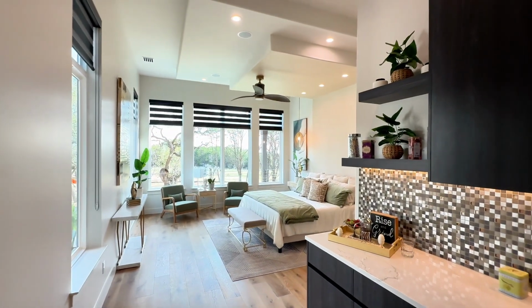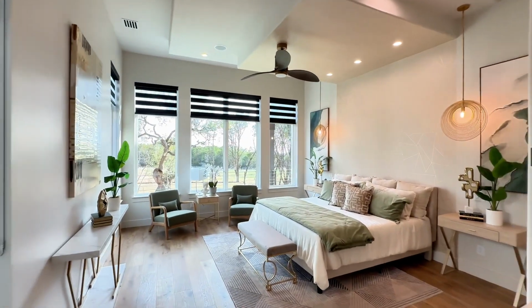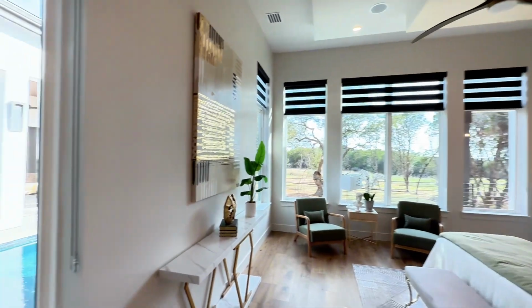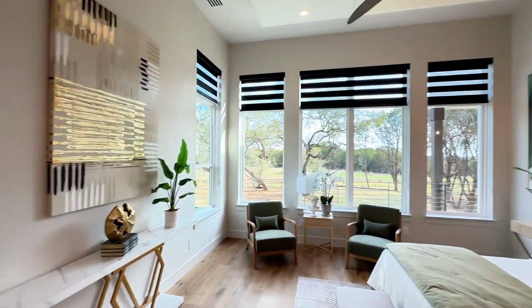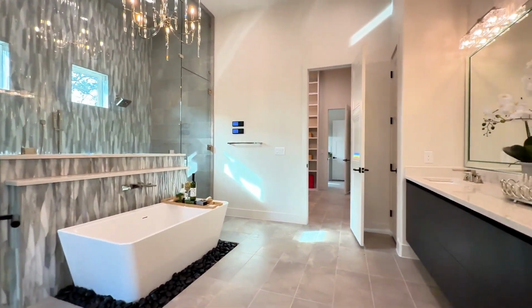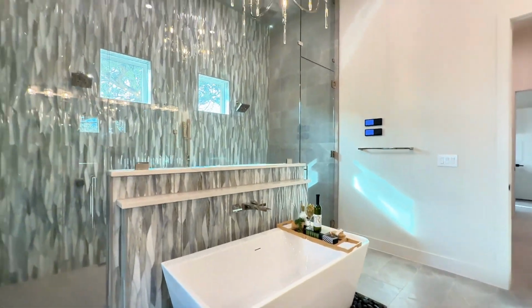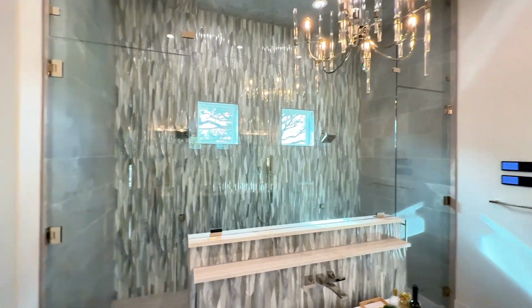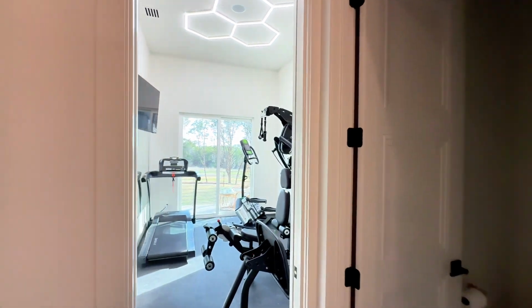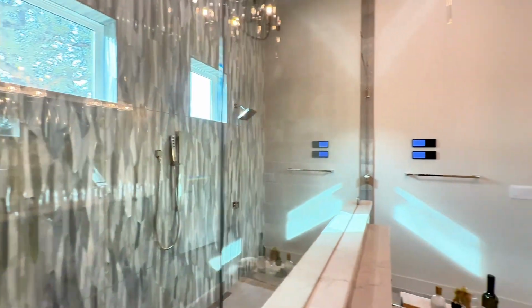Not to mention an expansive outdoor retreat, complete with a negative edge pool, pickleball court, and ample space to unwind under the shade of the mature trees. You have access to all of that from your bedroom, and you have your luxurious primary bathroom, a beautiful freestanding bathtub, and one of the features that I like is that you have your gym connected to your bathroom, so that way you can exercise, and then you have some sliding doors that take you to the pool and backyard, so you can run, you can jump in the pool, and then come back and take a shower right here.